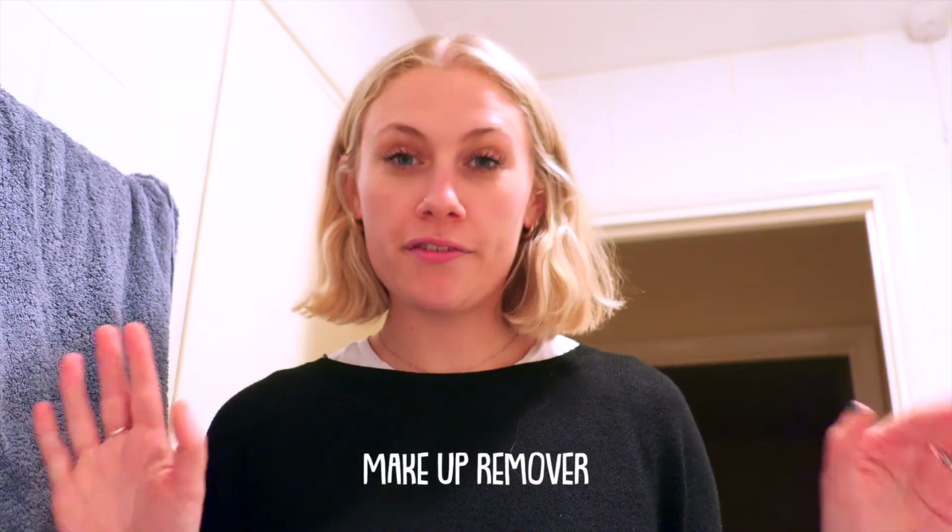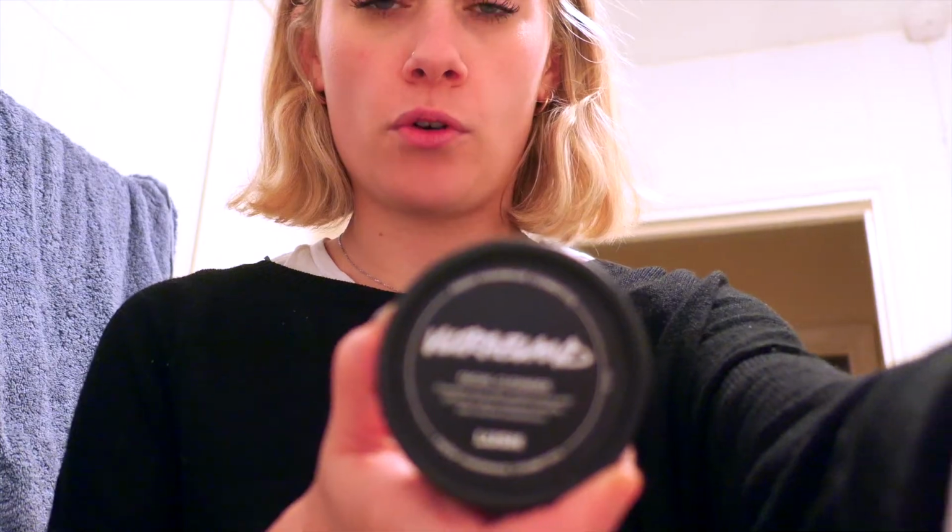Hello, so my final beauty swap is my Ultrabland. You guys might have actually seen this in a video before. I use this as a makeup remover. So this is really good. It literally takes off your makeup so quickly, and it's really great instead of obviously using things like wipes, which are obviously really terrible for the planet, and just not good for anything really.